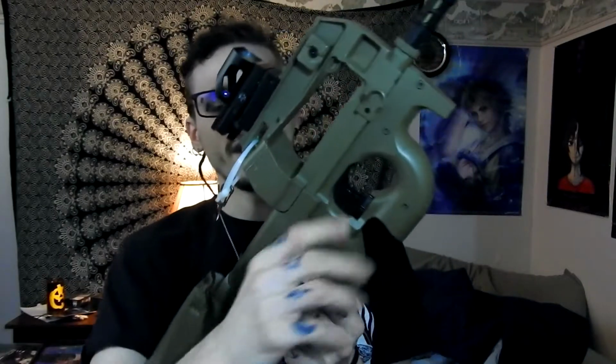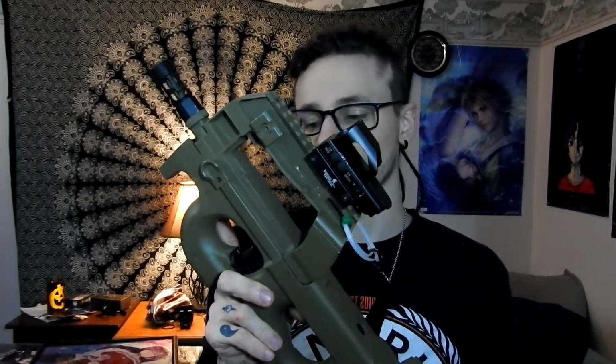This is my FNP90, which I have yet to use fully in a game. I was going to run it as a secondary, but ended up loaning it to somebody because they needed a gun. This is just my CQB M4.